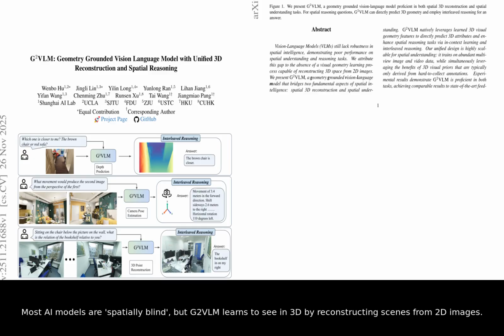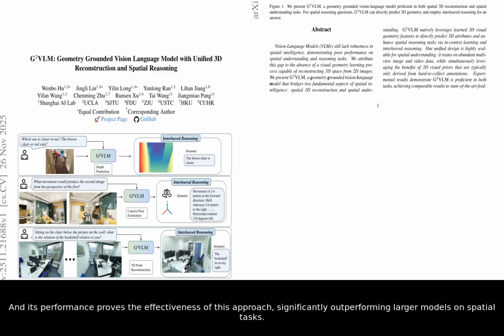Most AI models are spatially blind, but G2VLM learns to see in 3D by reconstructing scenes from 2D images. It achieves this using a clever two-expert design inspired by the human brain, one for what and one for where. And its performance proves the effectiveness of this approach, significantly outperforming larger models on spatial tasks.